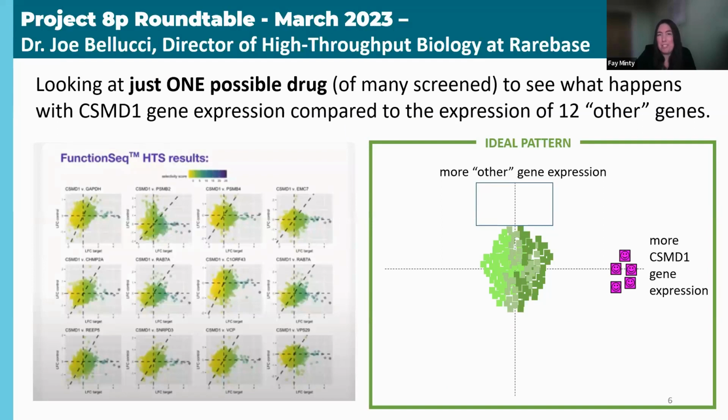Now, during the Project 8P roundtable in March, Joe showed this image on the left-hand side. So here, Rarebase have grown some cells in the lab and added a drug to see how this affects the gene expression. So what we're looking at is just one possible drug of many screened to see what happens in this instance with CSMD1 gene expression compared to the expression of 12 other genes. So Joe, can you tell us, do I have this right in the schematic on the right-hand side?